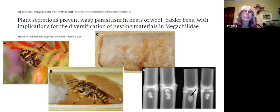I found it through ResearchGate, but again, if you look it up. I wasn't looking specifically for it. I was actually just looking to learn a little bit more about the ecology. I had no idea of this other side of the wool carder bee. So kind of cool. Make note of that title if you'd like to look it up. But just when we think we know something, it turns out there's a whole lot more that we're just now learning about.